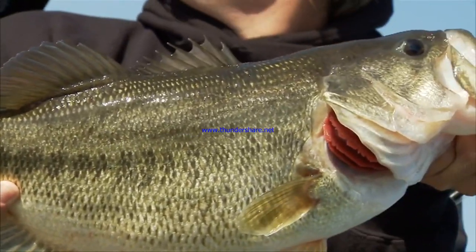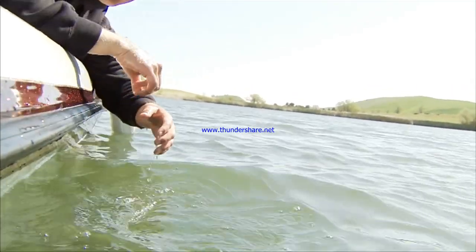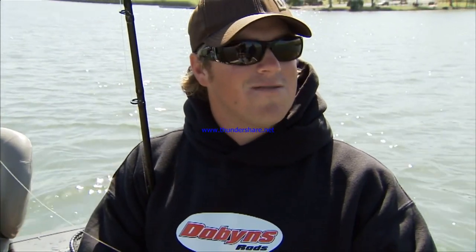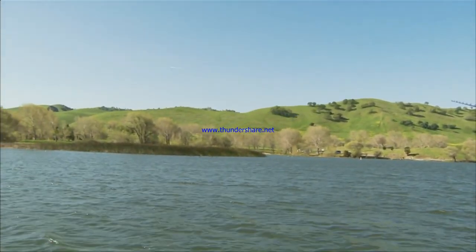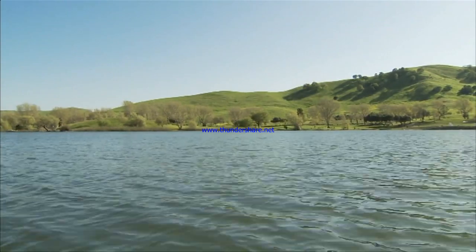Babies in California. Those are the babies. Okay. Trev, how many lakes do you go to where you get a 7-pounder, you say nice fish, and drop it back over the side? This one. This one right here. Now it's my turn to see how big a bass I can drop back over the side.